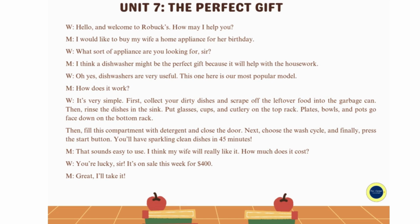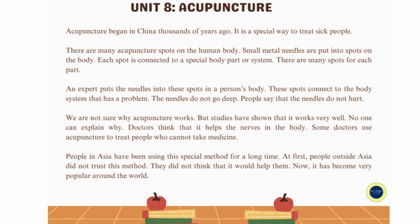That sounds easy to use. I think my wife will really like it. How much does it cost? You're lucky, sir. It's on sale this week for $400. Great, I'll take it. Unit 8.